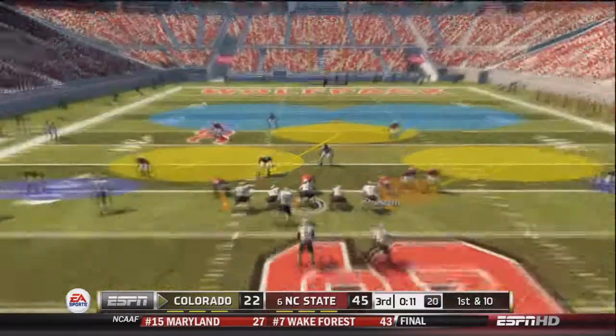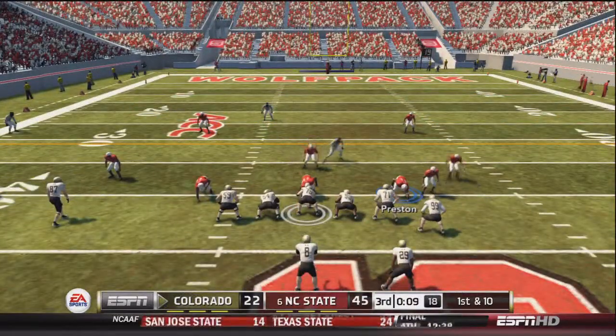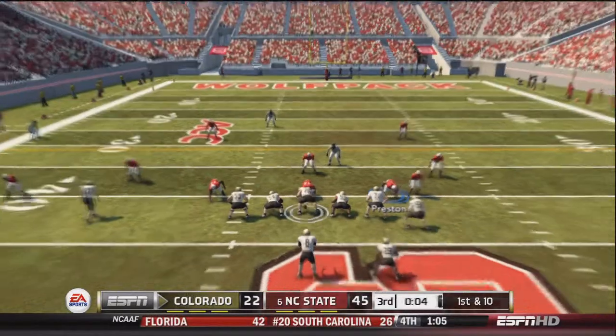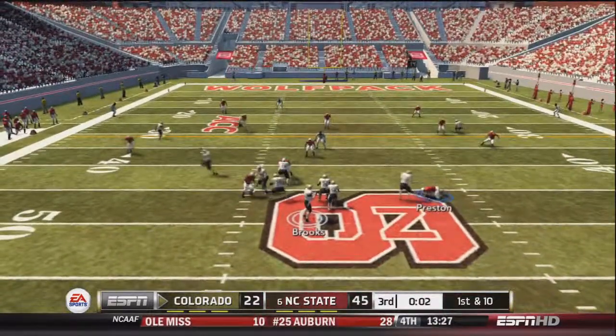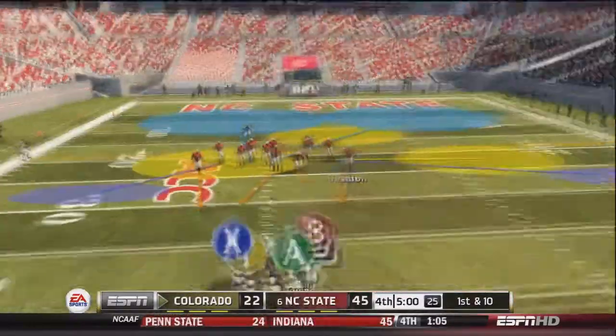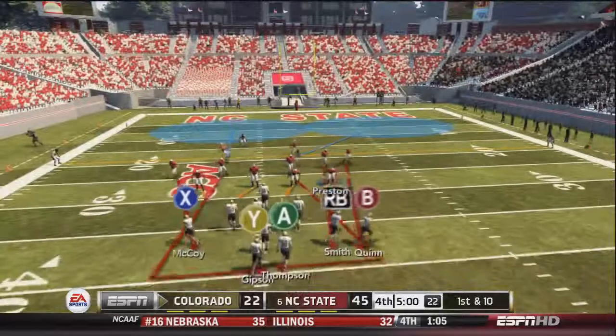He will go ahead and change up a play, send Thompson in motion, and drop back to pass after he does some fake hikes. He can drive out the pass with 4 seconds left in the third quarter, and he will look. He's going to fire to the left-hand side, and he's going to find McCoy for the 1st down. So they end the third quarter on a good note by getting that 1st down.